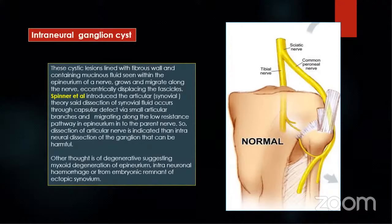Typically, we have it commonly in the common peroneal nerve region, and it is graded. It is a small articular branch here from the deep peroneal nerve, going into the tibiofemoral joint. When it gains access to the nerve, it is grade 1. When it reaches the deep peroneal branch, it is grade 2. Common peroneal nerve is grade 3. And when it gains access to the sciatic nerve or descends down the tibial nerve, then it is grade 4.